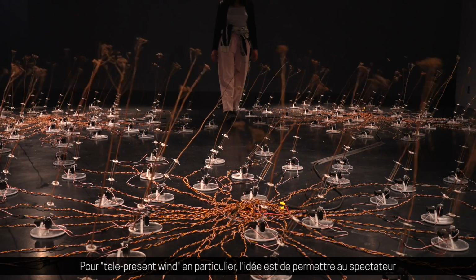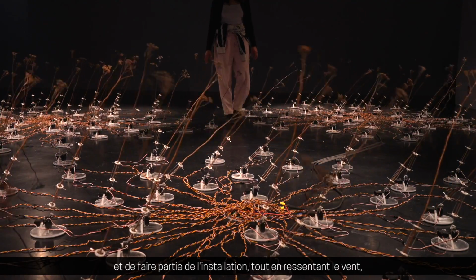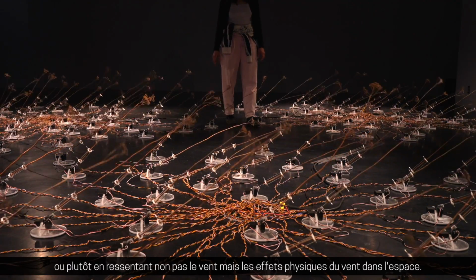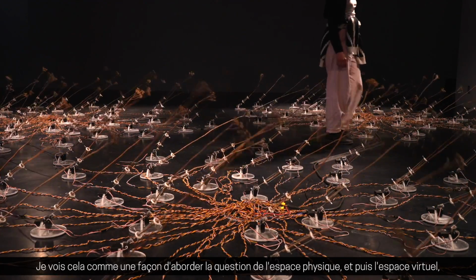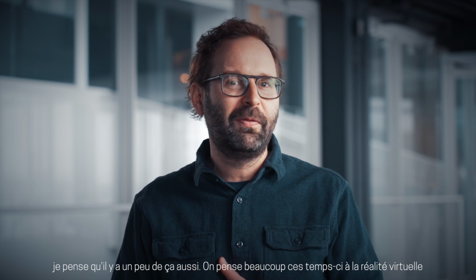For tele-present wind in particular, the idea is that the viewer can walk in amongst the plant stalks and be a part of the installation and experience not the wind, but the physical effects of the wind in the space. And so I think of that as, to answer your question about physical space. And then virtual, I think, yeah, there's some of that going on too.